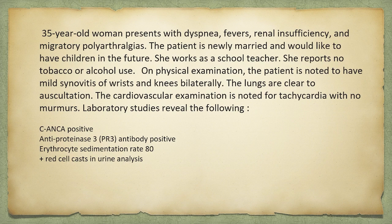A 35-year-old woman presents with dyspnea, fever, renal insufficiency, and migratory polyarthralgia. The patient is newly married and would like to have children in the future. She works as a school teacher. She reports no tobacco or alcohol use. On physical examination, the patient is noted to have mild synovitis of the wrist and knee bilaterally. The lungs are clear on auscultation.